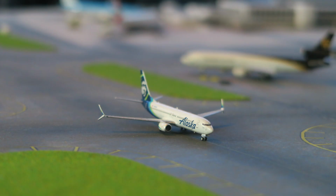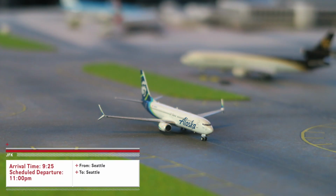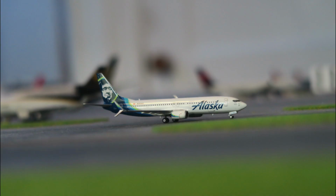And then right here, just taxiing towards its terminal, we have this Alaska Airlines 737-800, which has just touched down in from Seattle. Now this aircraft, unlike the 757 behind it, will not be staying the night, and will be returning to Seattle in roughly around an hour and a half time.